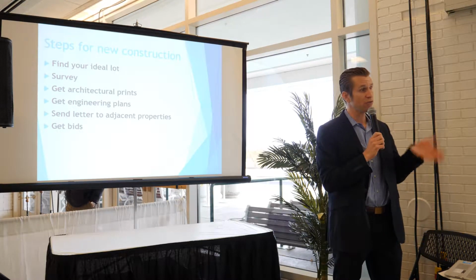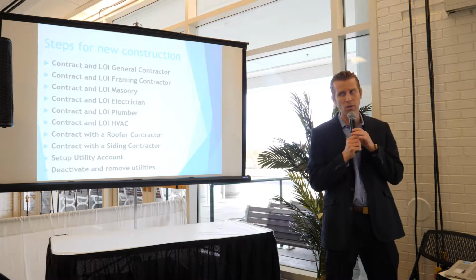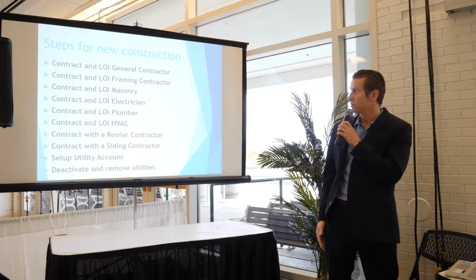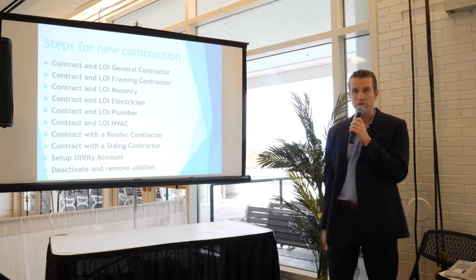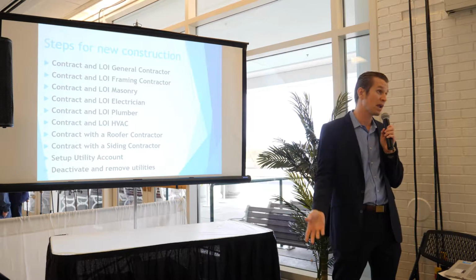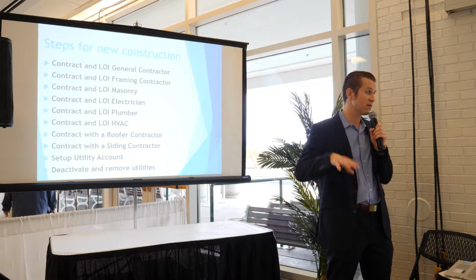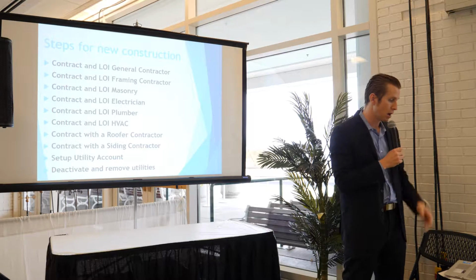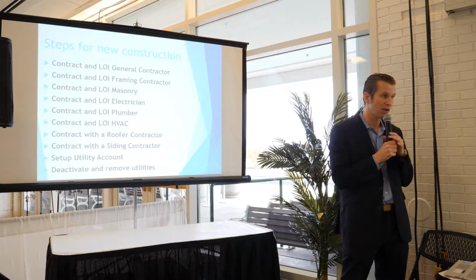This is where, once you have the architectural plans, you're going to start getting bids. Now, I'm going to talk a little bit about making your selections, but this is particularly for the city of Chicago, because this is the biggest area, but every city is going to be a little bit different. You're going to get a contract and letter of intent from your general contractor, your framing contractor, your masonry. The masonry for the foundation and the brick, depending on the city, a lot of times they're going to require both of them. The electrician, of course, the plumber, the HVAC, the roofing contractor, the siding contractor.